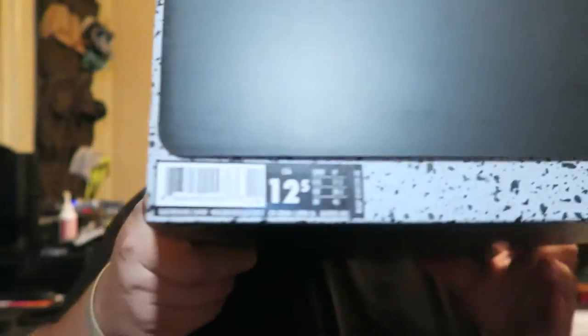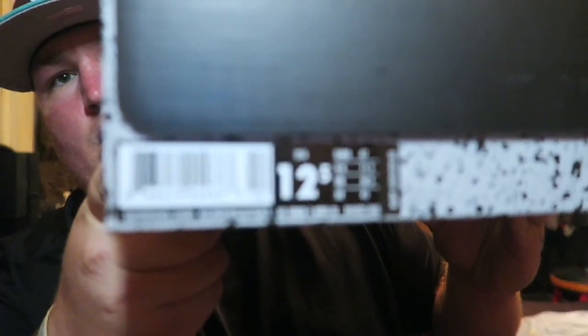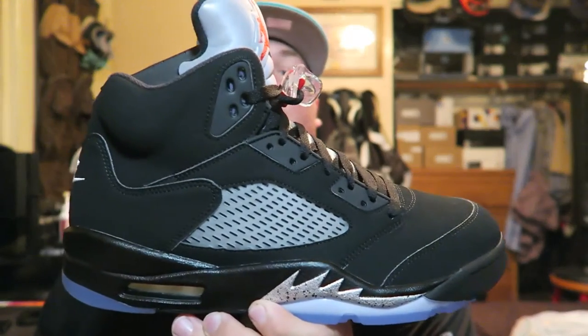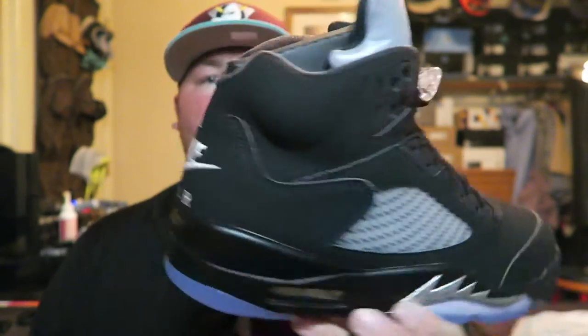Let me show you the box. We got it in a 12.5. There we go, 12.5. Suggested retail on this is $220. I paid $140 for these, and I am pumped because I'm going to wear them. And yes, sir, these are super nice. These are Metallic 5s with the Nike Air. That's the thing that everyone's going crazy for nowadays.